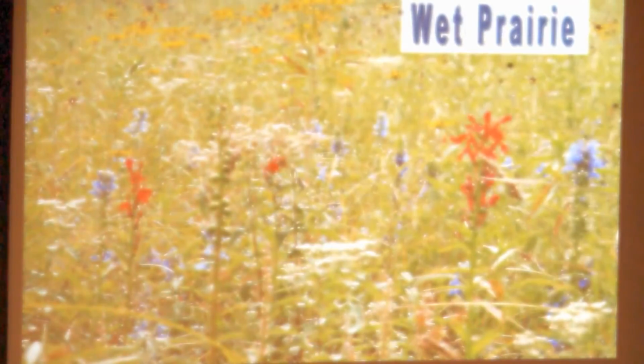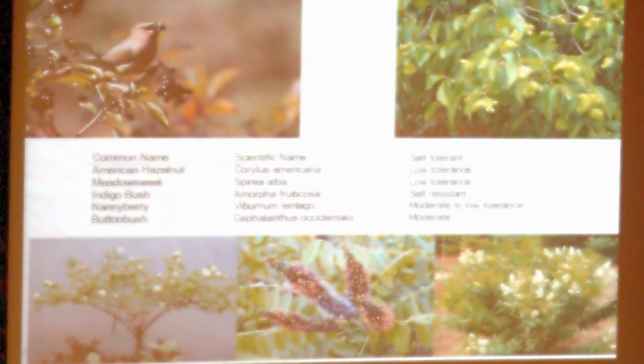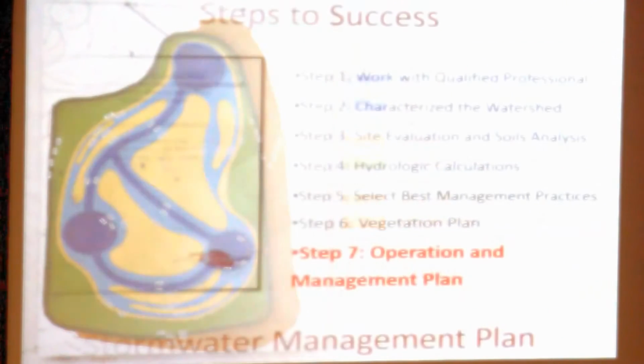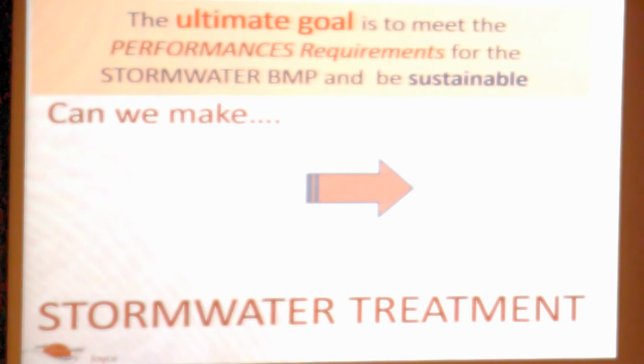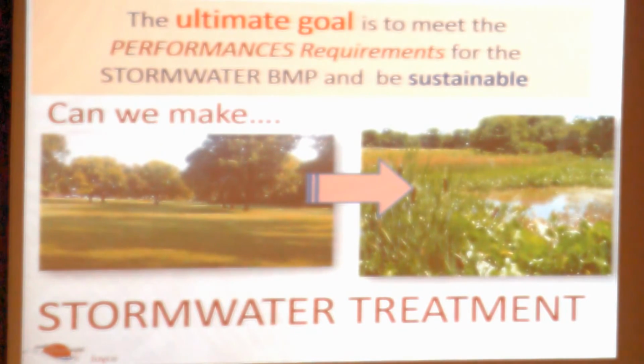but on this site we had a wet prairie, we have a sedge meadow, we also are putting in some native shrubs to anchor some things in, and then again we have these different zones. And then Chant also went over operation and management of these sites, which again is really important that you want that to be part of your plan. And then finally, our ultimate goal is how do you turn this into this?